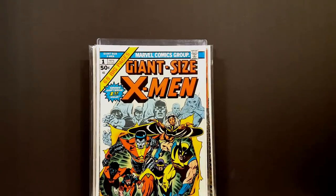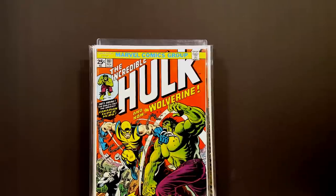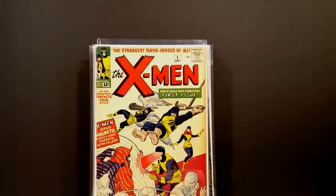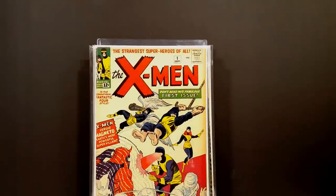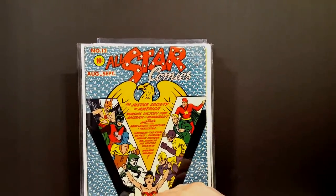Gonna go on a little X-Men run here. Giant Size X-Men number 1. Hulk 181. And X-Men number 1. This is a great one. All-Star Comics number 12.